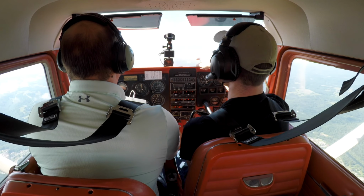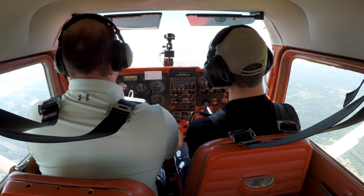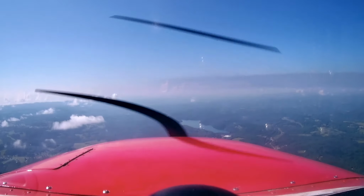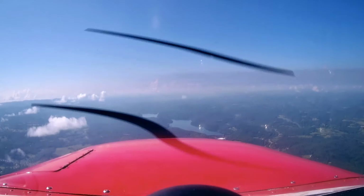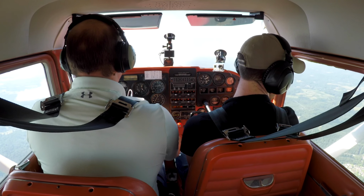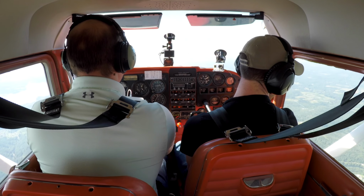Yep. I would try to use that portion of the lake as your reference. Yep. I always try to have a ground reference in addition to a cardinal heading. Remember, it's a visual maneuver. You can get 100 miles an hour. We'll try. We might do 95. That'll work. 90, 95. Let's do 95 since we're here.